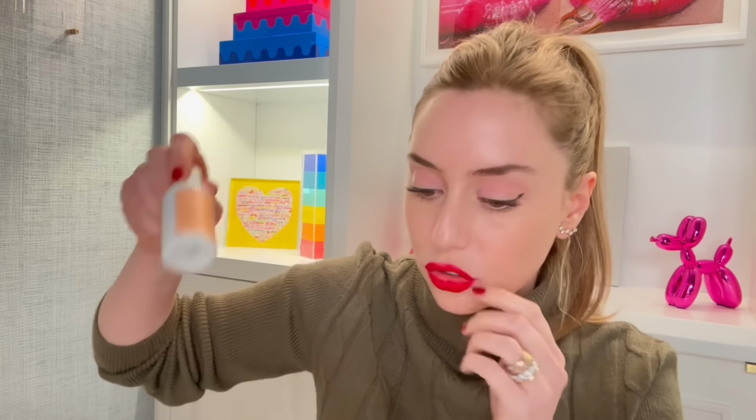So this one is a nice one to put underneath a moisturizer. It's extremely lightweight. It is runny, so I hate the dropper. I'm not gonna lie, you guys know this by now if you know me, but it's a good product.